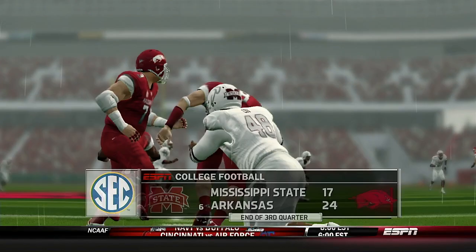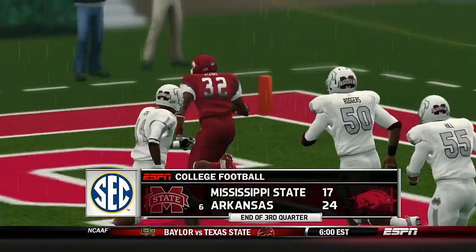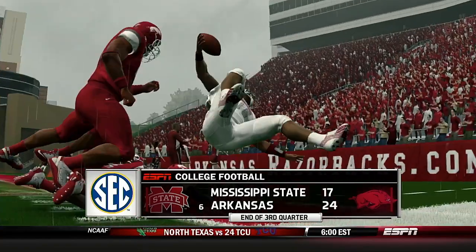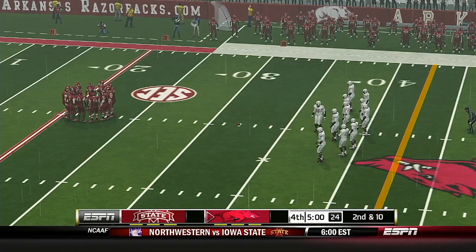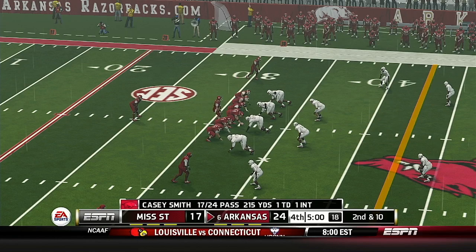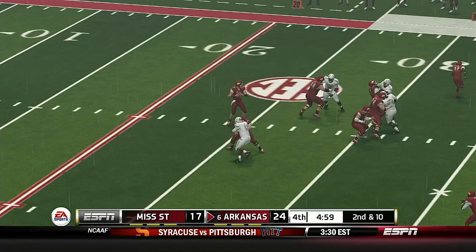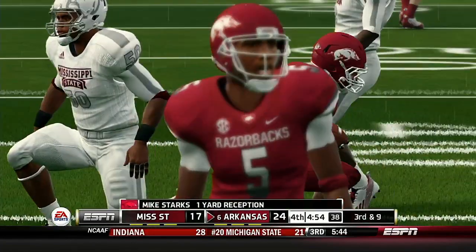And folks, it's neck and neck as we head to the final quarter of play. The Razorbacks with a touchdown lead. In this very pivotal fourth quarter. Arkansas up 7 points. Complete, brought down, nothing doing.